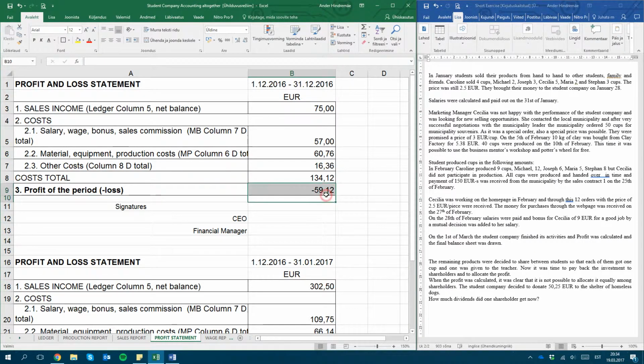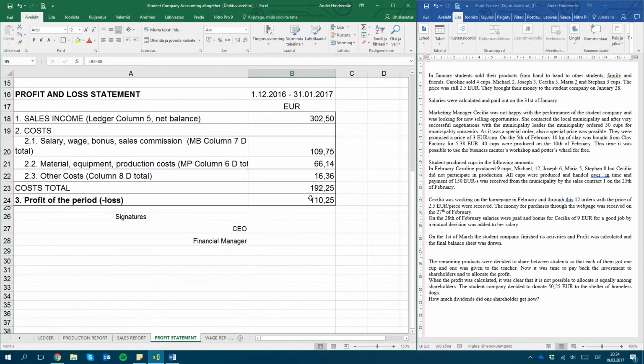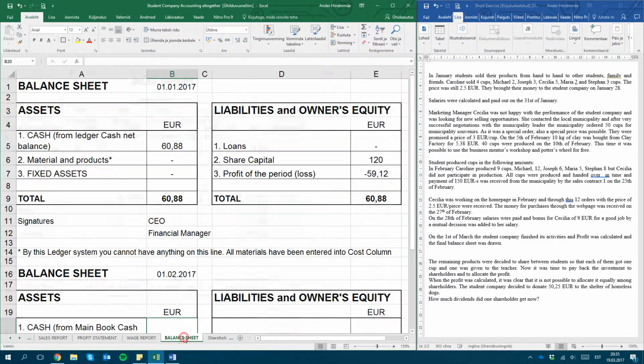remember earlier, at the end of December, they had a loss of almost 60 euros. So they managed to turn their loss into a 110 euro profit. Let's see whether we did everything correct. For that, we're going to fill in the balance sheet.